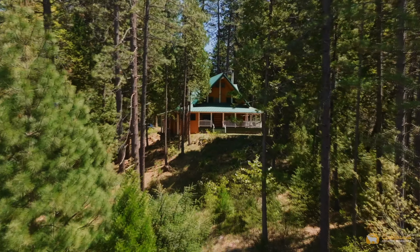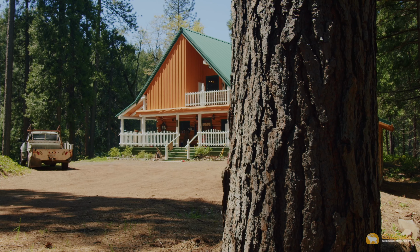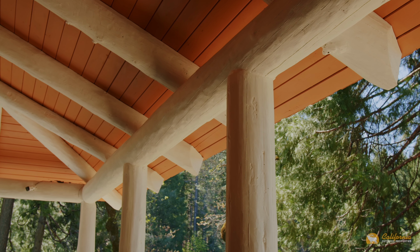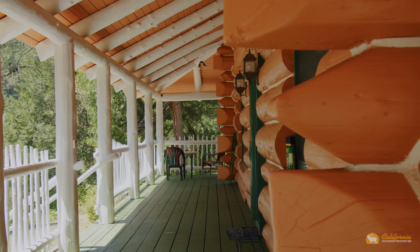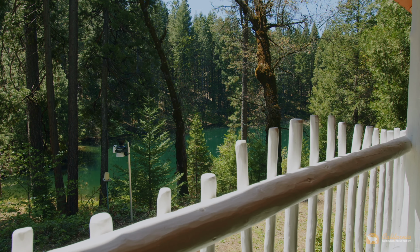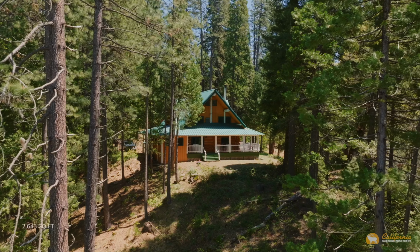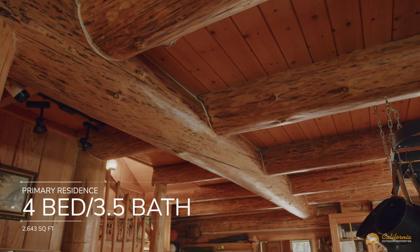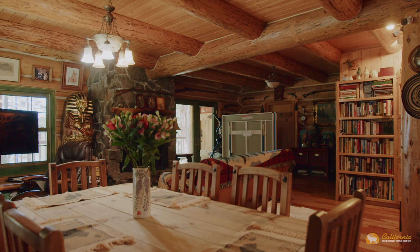Meandering throughout the well-maintained roads sits the 2,643 square foot primary residence that was constructed of rare Port Orford cedar logs and overlooks a pond and lake from its hillside location. This two-story home has 4 bedrooms, 3.5 bathrooms, a large kitchen, and a dining and living room.